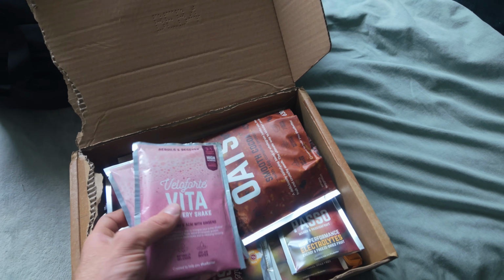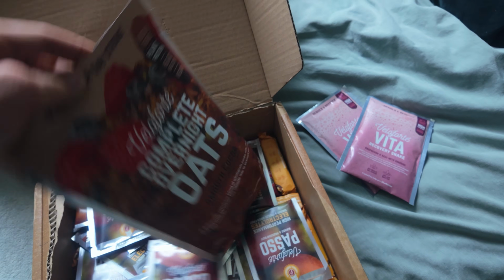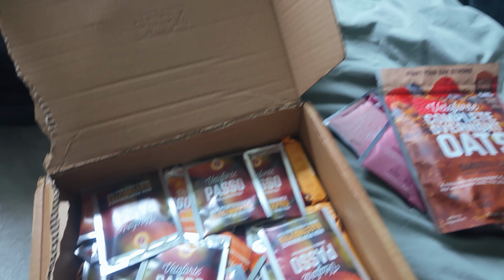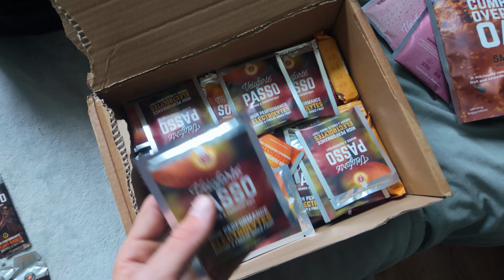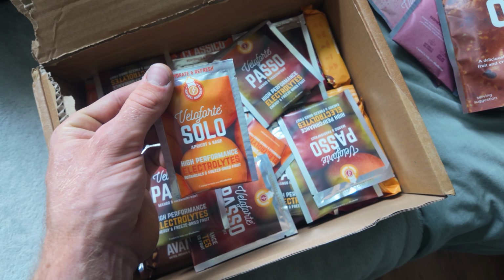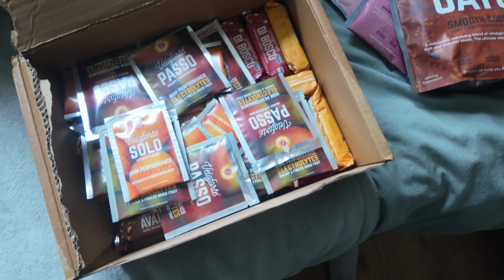Now, in here, I ordered some recovery shakes. So these will be what I'll be having after the race. We've got some overnight oats. We'll be having these the morning of the race. And then we've also got a whole range of bits and pieces, including some Paso and Solo electrolytes, which are my all-time favourite electrolytes. And then we've got some energy bars, which I'll be snacking on throughout the weekend.